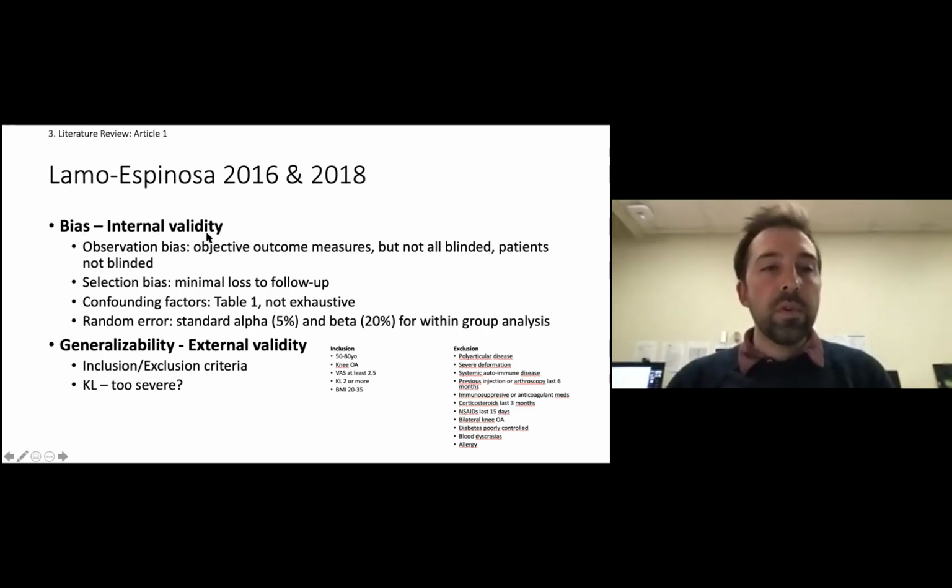So first, for the biases, I think the most important thing here is that we're dealing with interventionalists, assessors, and patients who were not blinded. So this is probably the biggest weakness in this study. They were very good at minimizing loss to follow-up.